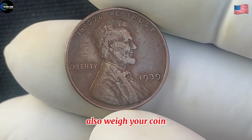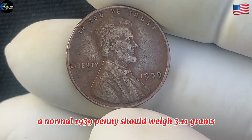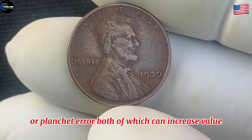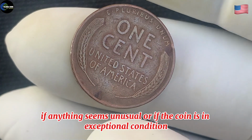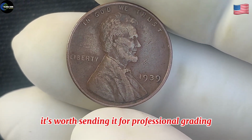Do you notice any signs of doubling and overlapping or shadow effect behind the letters or numbers? Also, weigh your coin. A normal 1939 penny should weigh 3.11 grams. Variations in weight could point to an off-metal strike or planchet error, both of which can increase value. If anything seems unusual or if the coin is in exceptional condition, it's worth sending it for professional grading.